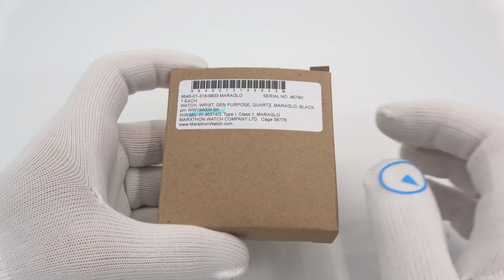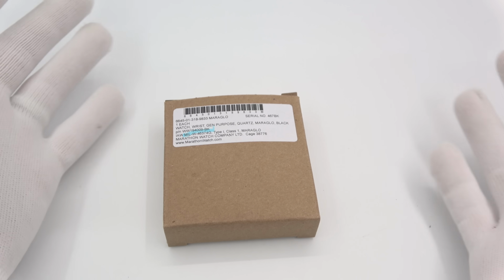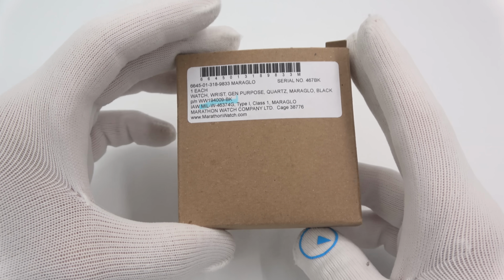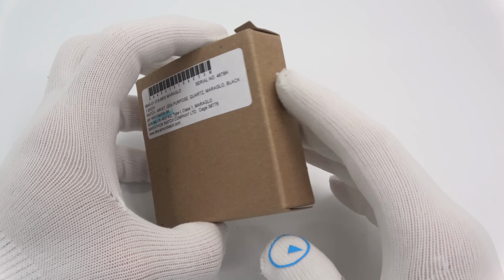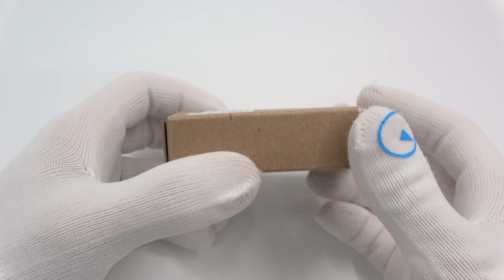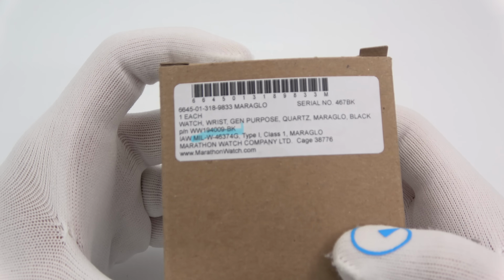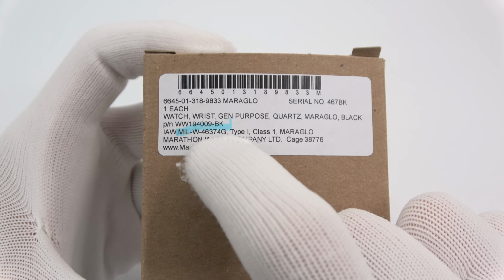So if you're familiar with Marathon, you'll know that they're more expensive. They're search and rescue watches. They come in those large, ornate piano box, piano hinge type polished wood boxes that weigh like 2 or 3 pounds each. The general purpose quartz, as well as a few others, still come in I guess what I would call military packaging. It's so simple and so simplistic that when I first got into Marathon about 4 or 5 years ago, when I got my first order, I looked at this and I said, what the heck is this? But it is very military, very U.S. military.